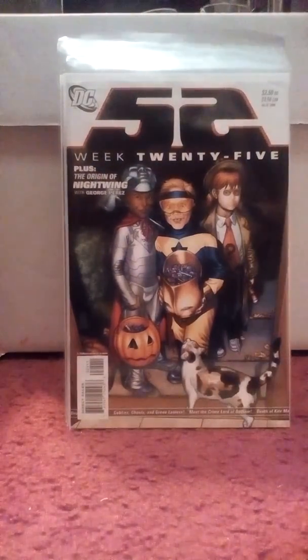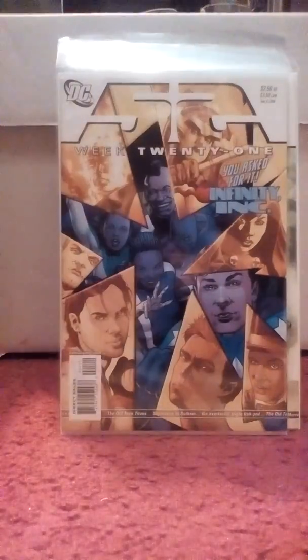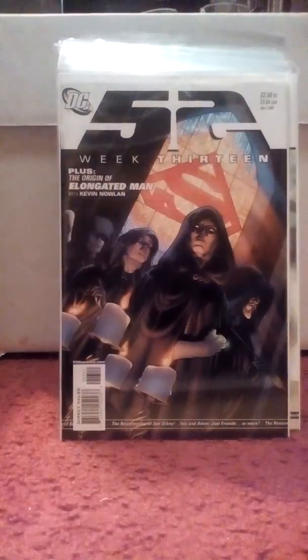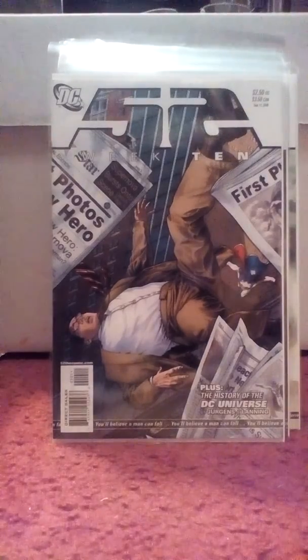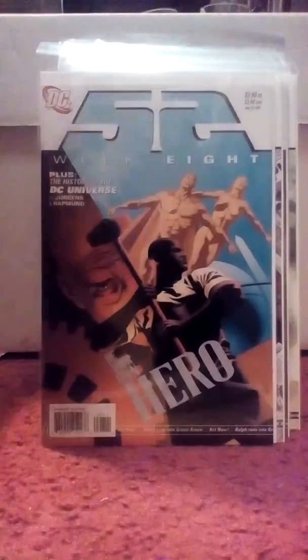Number 25, number 23, 21, number 14, number 13, number 10. If any of you have this series, I would encourage you to go back and look at the cover dates, because the cover date for number 10 doesn't match the date that it should because of the other ones, the way that they did it. Anyway, if you're so inclined, I'll let you go and look. And I got number 8.